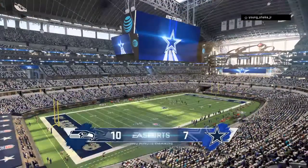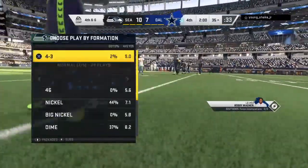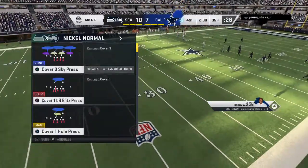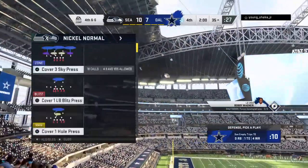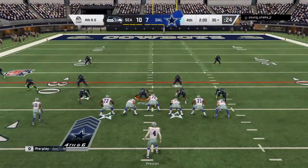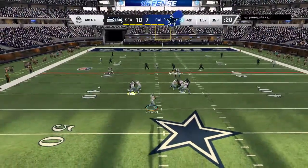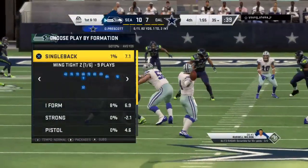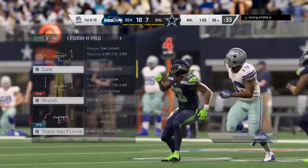3 points separating these two sides with 2 minutes left to go in the fourth. So the Cowboys in possession of the football here as we get you reset. And they've got a fourth down now in a game that, to be honest, has been pretty much everything we could have asked for. Now on fourth down here, that pass knocked away and incomplete.